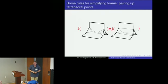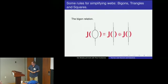That's wonderful. Another thing that you can do is you can pair up tetrahedral points and get rid of them. And another relation is that if you have a bigon, unlike the other pictures, this is a story about webs. If I have this graph that has a vertex and a pair of edges that appear and then disappear, then J sharp of this guy is equal to 2 copies of J sharp. So the rank doubles under this operation.